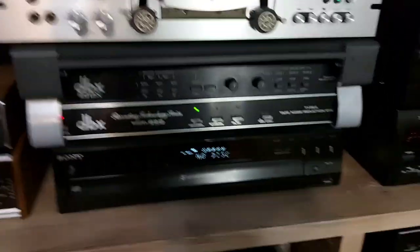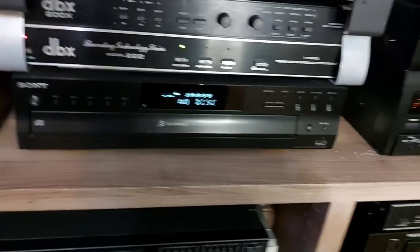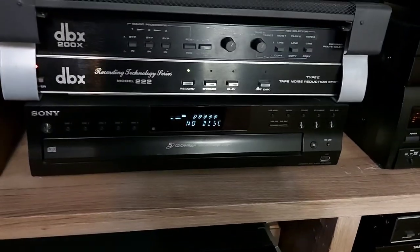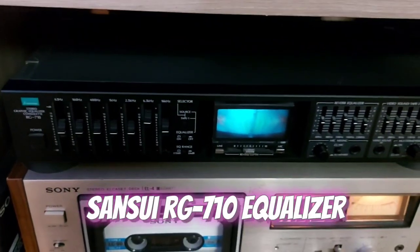All right, so that's why I added a 5-disc player. Like I said, I'm not really a fan of them, but it does help for recording. This is my Sansui RG710. I do remember that.